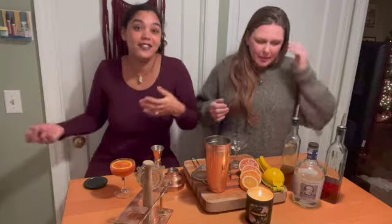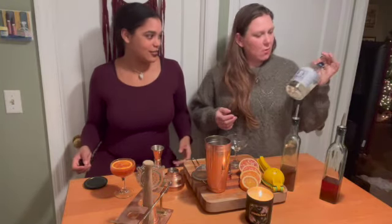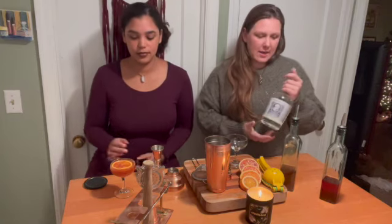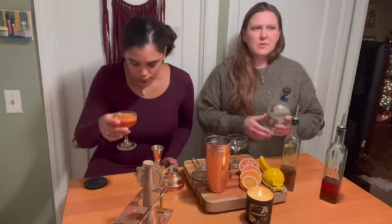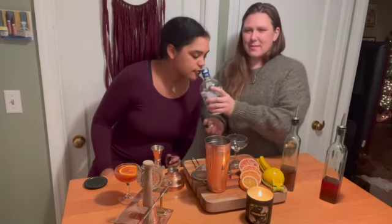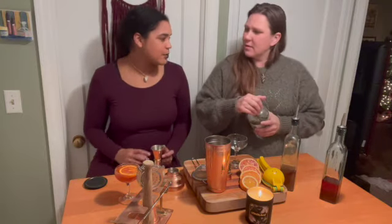Yes, you have to. So for this one, we went with a white rum. This rum by Diplomatico particularly has notes of not ripe bananas. It's pretty grassy. It's got some, I want to say kiwi. Rum is usually pretty fruity, but this has a really green fruity scent to it.